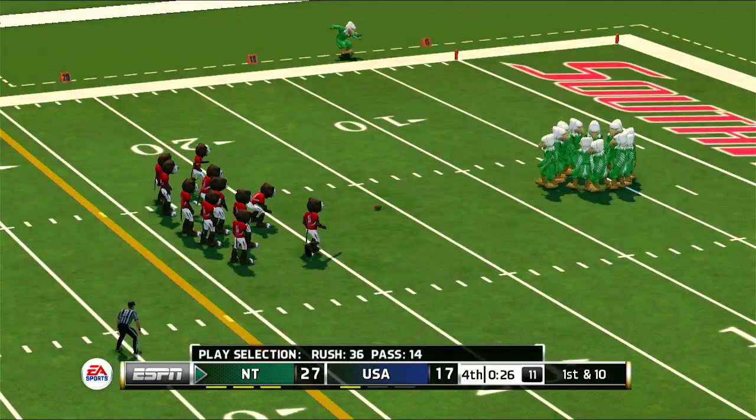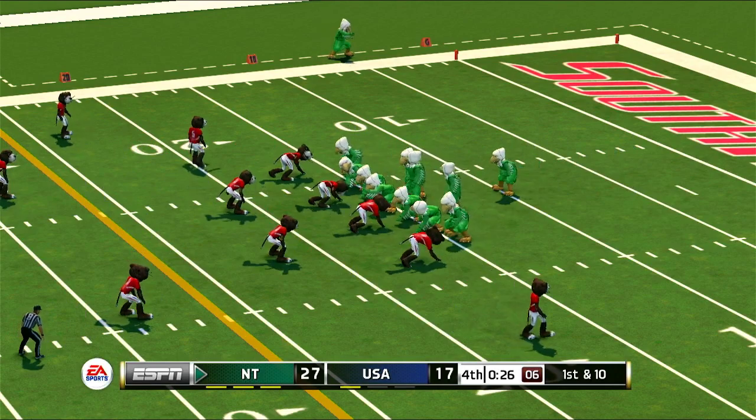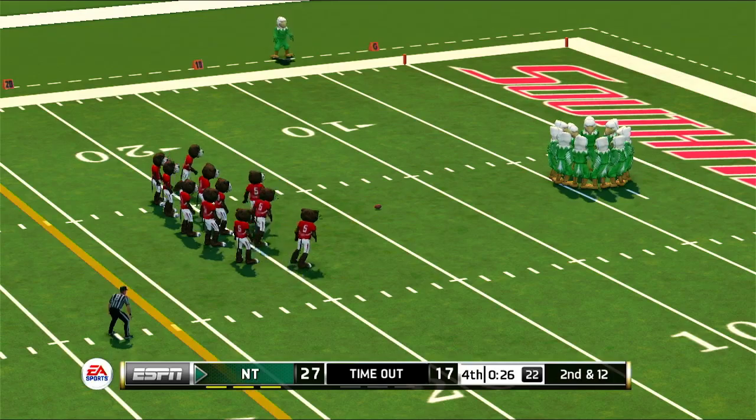The defense shut him down on their last drive, forcing a quick punt. We should just see the quarterback take a knee right here, winding down the rest of this clock. He takes a knee. The Jaguars are out of timeouts.